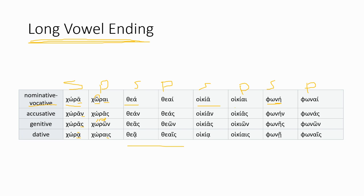As far as all that goes, nothing really is added by looking at this one. It should be remembered, however, that we're going to get the alpha instead of this eta whenever the ending of the noun follows an iota, an epsilon, or a rho. So if you ever see an iota, epsilon, or rho in the first declension as the last thing before the declension ending, you can always essentially know it's going to be an alpha instead of an eta.